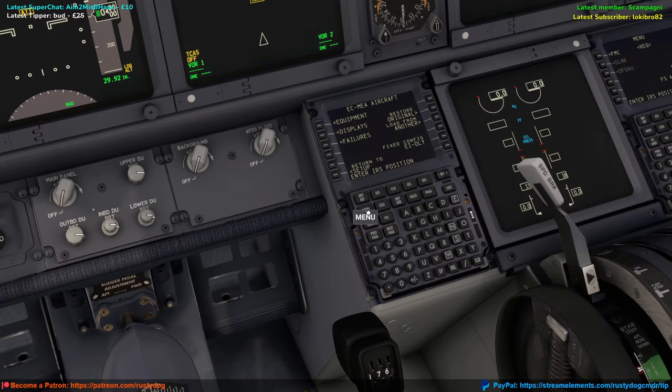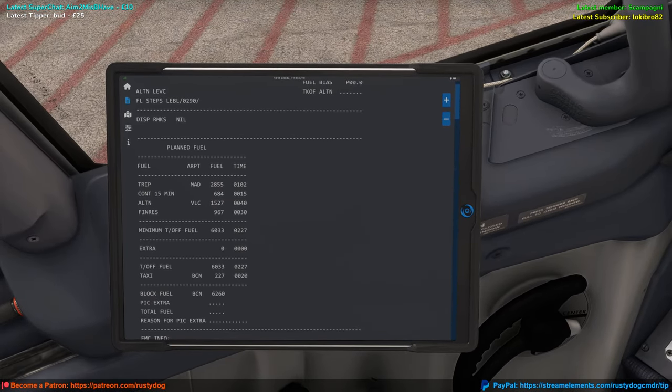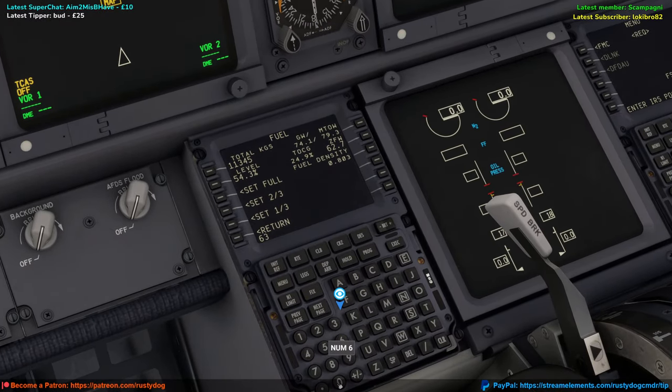Let's go back to menu here, and FS actions and fuel. Now, I can't remember whether this one actually puts the fuel in the plane for you. I don't think so. I think that's the Phoenix. So block fuel today is 6260. So how about we just go 6.3 on this? Okay, and hey, you can't use fuel.